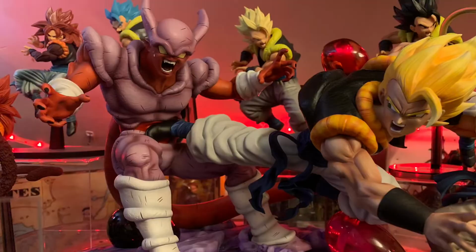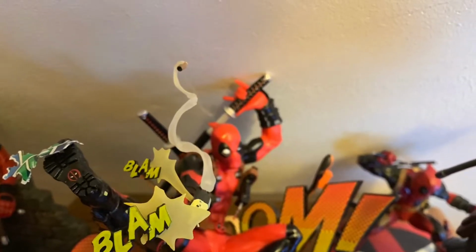And when I say grail, for those of you who are not in the collector world, that's your holy grail. That's the one, the one you're the most proud of. I would say right now my grail would have to be my Gogeta versus Janemba and my 4th wall breaking Deadpool, I suppose. But I feel like a grail should have its own spot.